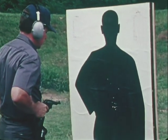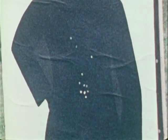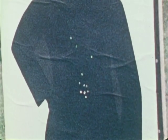After close combat training, you should fire groups like this. Without it, the records show many instances of clean misses in close combat situations, and all too often you get no second chance.